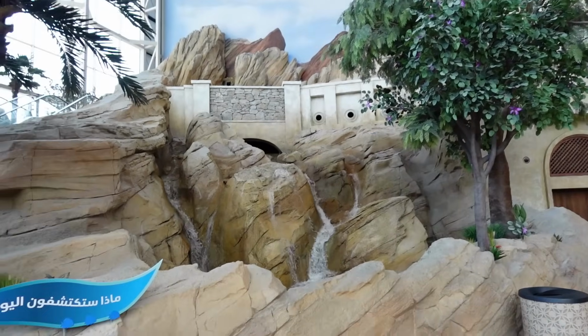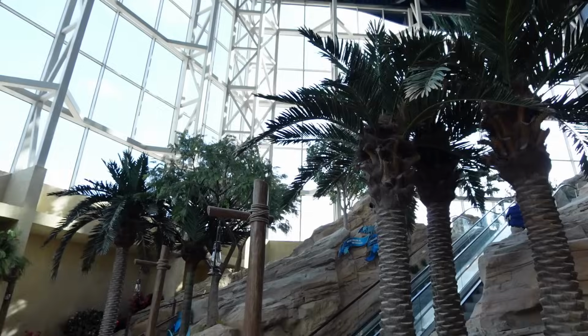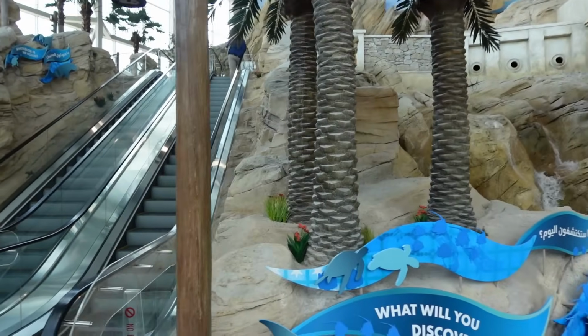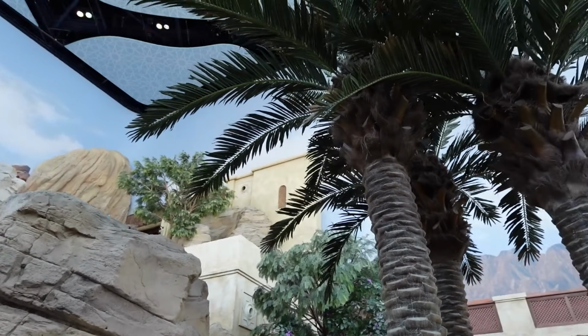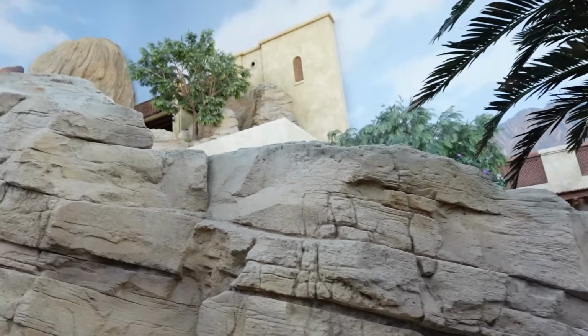Just come through the security area and stepped inside. Look at this. Already you get an idea of the scale of this place. Head up the escalator just here, all the rocks, the nice water features and landscaping. Yeah, this is going to be massive. When you pull up to the building, it looks huge.